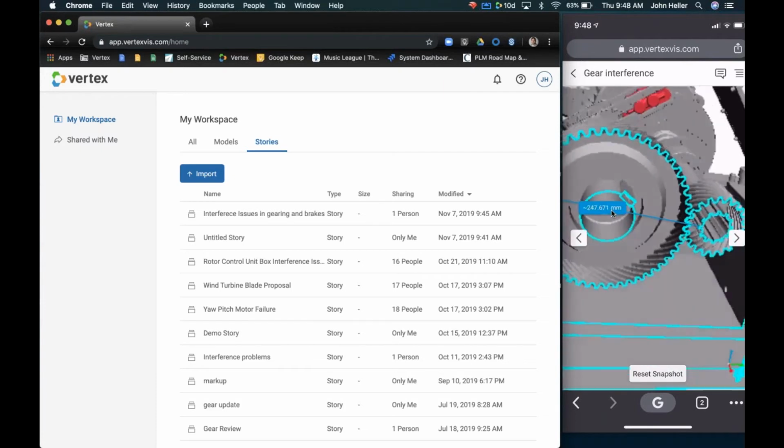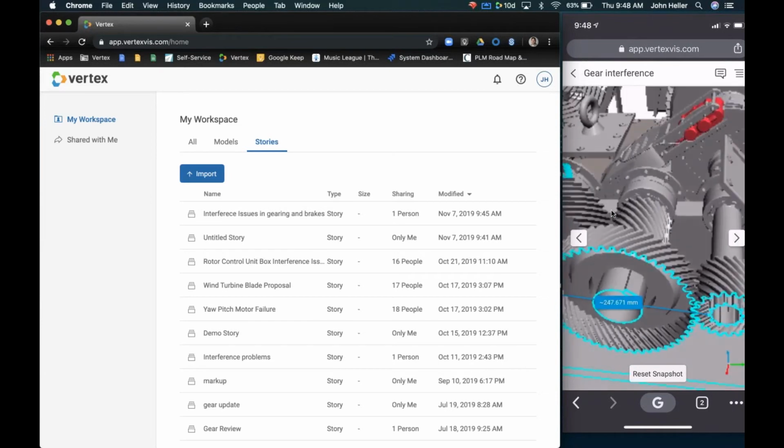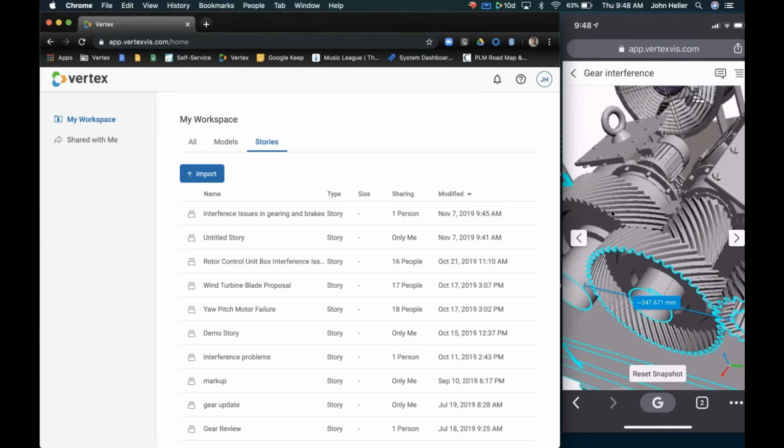And again, one thing I did forget to point out is that the experience on your mobile is as powerful as being on a desktop, by being able to interact with that model in a very powerful way. So I hope that's been informative on the demo side of it. And let's go back to some closing slides.